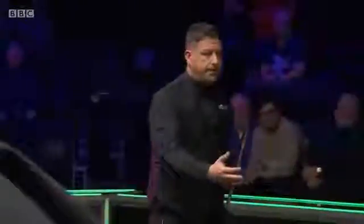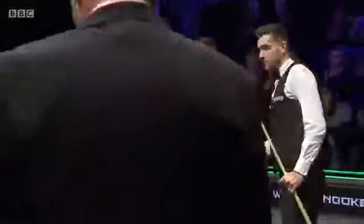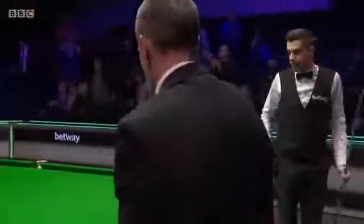Foul. And the handshake comes. It's a tough match for both players. Mark Selby had his chances, but Matthew Stevens fully deserved it. He goes through to the quarterfinals.